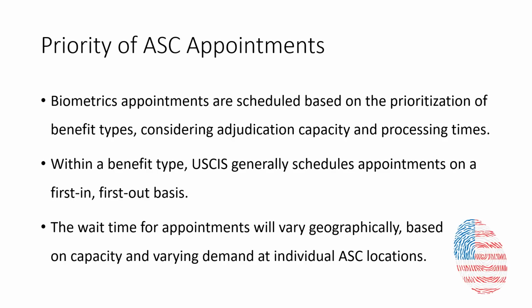Let's continue. We're talking about priority of ASC appointments. Biometrics appointments are scheduled based on the prioritization of benefit types, considering adjudication capacity and processing times. So this is Teacher Jennifer. Benefit types means if you're applying for citizenship through the N400, or if you're applying for your green card, or if you're waiting for asylum, those are different benefit types.